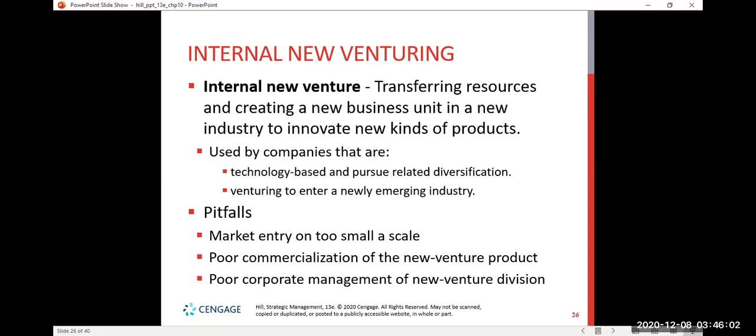The third pitfall of the new internal venture is poor implementation.